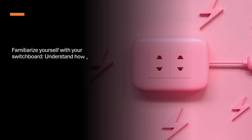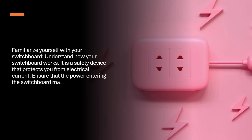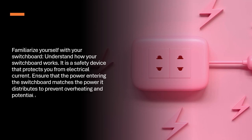Understand how your switchboard works. It is a safety device that protects you from electrical current. Ensure that the power entering the switchboard matches the power it distributes to prevent overheating and potential fires.